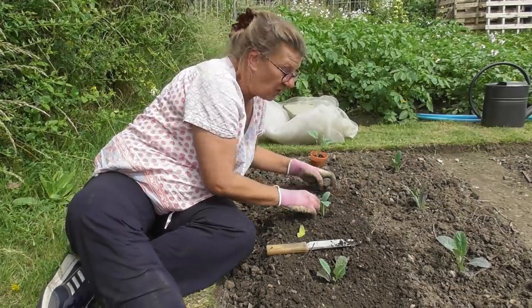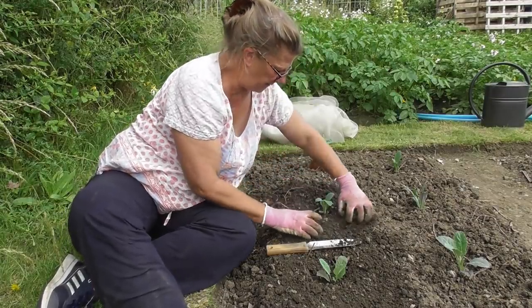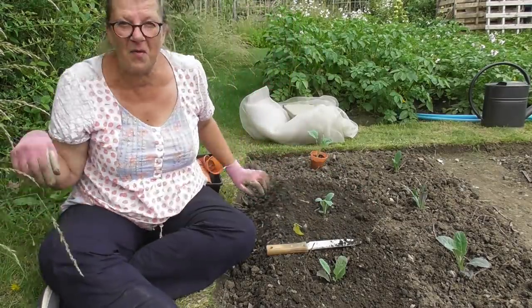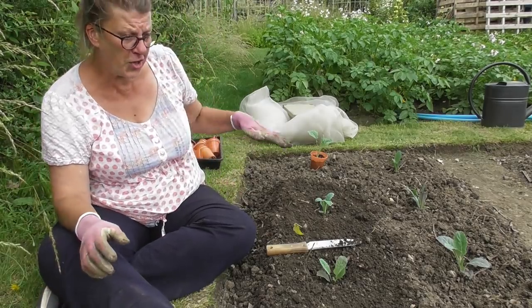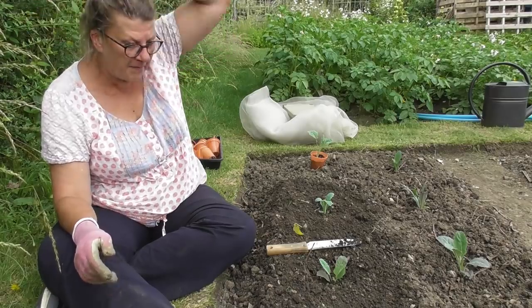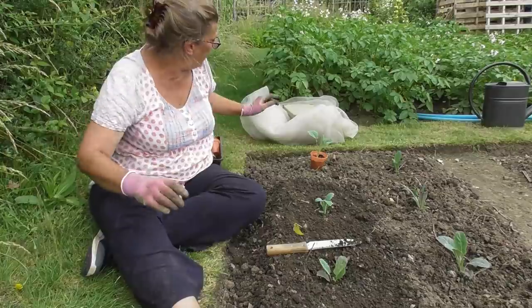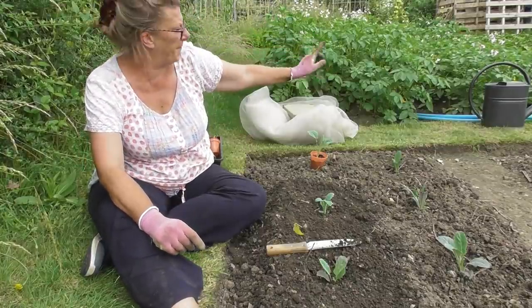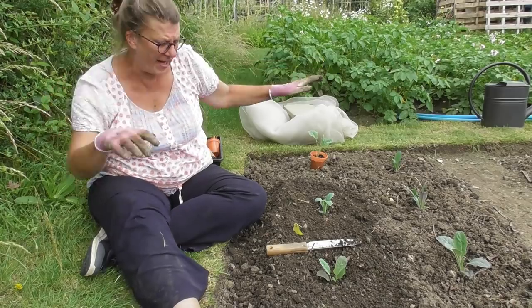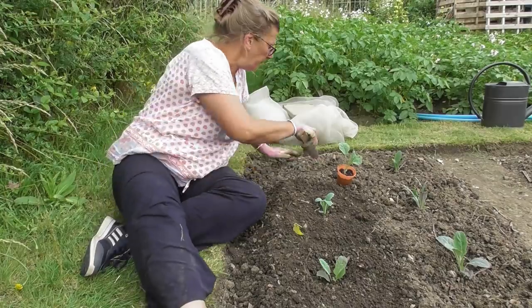Yeah, they want to be really, really firmly anchored. Brassicas, if there's one thing they hate, is being rocked around in the wind. These won't get huge in terms of height, maybe a couple of feet tall, but my purple sprouting broccoli, which will follow on after the salad potatoes are out, can get up to about 4 feet tall.